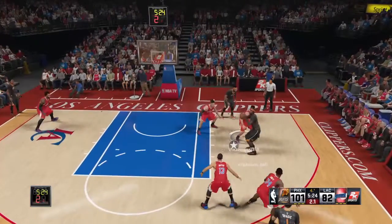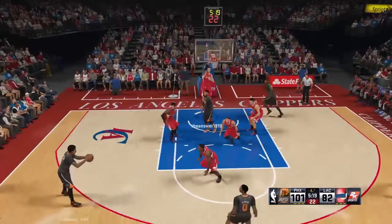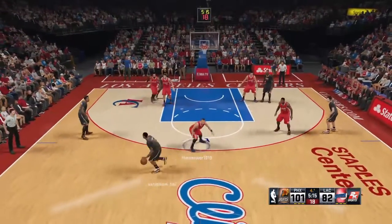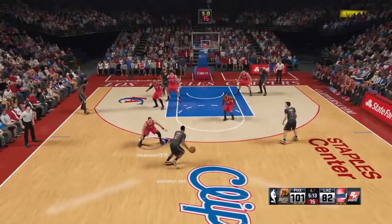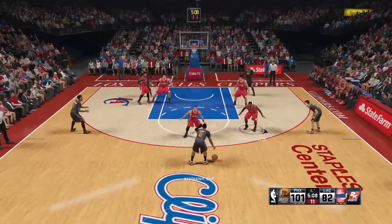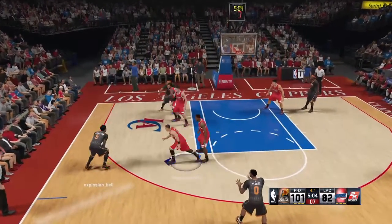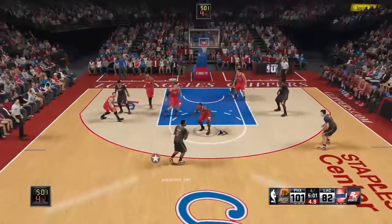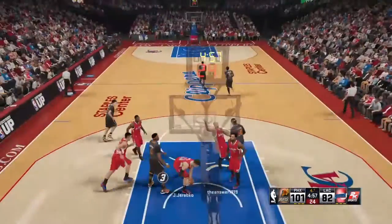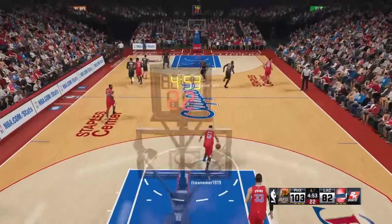Right side Randolph. Looking to get it going. And Drummond kicks to Caldwell Pope. Now Teague. The feed to Caldwell Pope. Teague kicks to Dragic. That's good, and so Teague with the assist. Teague's got 6 assists now in the game.